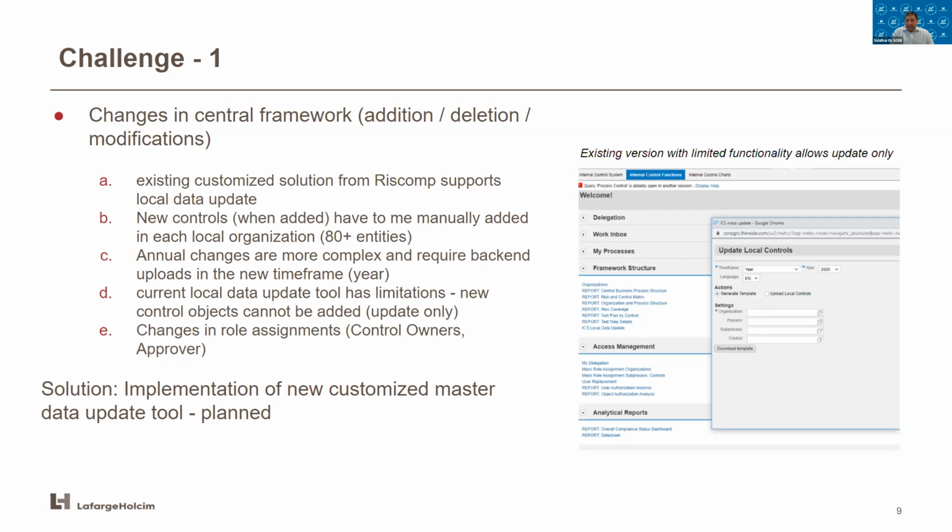Though during our implementation itself, we had visualized some need for changes. And of course, our partners, Riscomp, did provide us a solution. But it was with some limitations: it would allow us to only update the existing objects or controls. I could not create new controls with this. I could easily roll out local control updates and update the descriptions and other fields that were locally maintained through this utility. But I could not add central objects, assign users to a particular control, or do mass assignments as we would like to do it centrally.